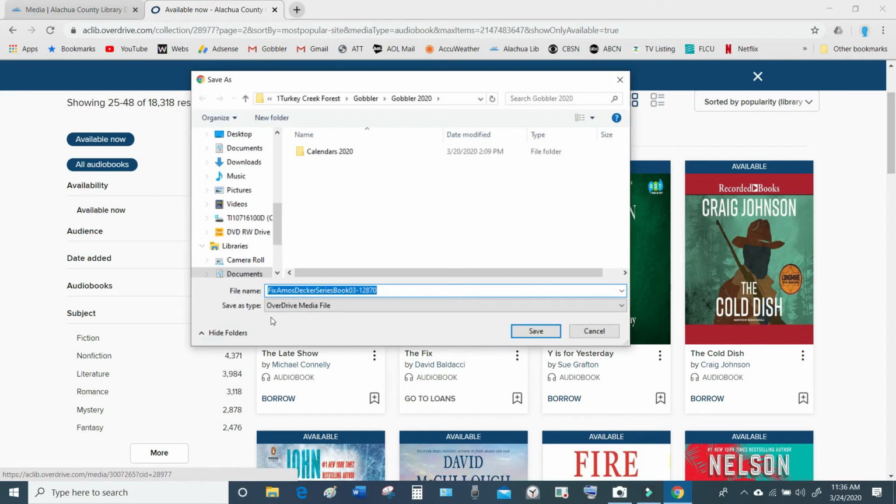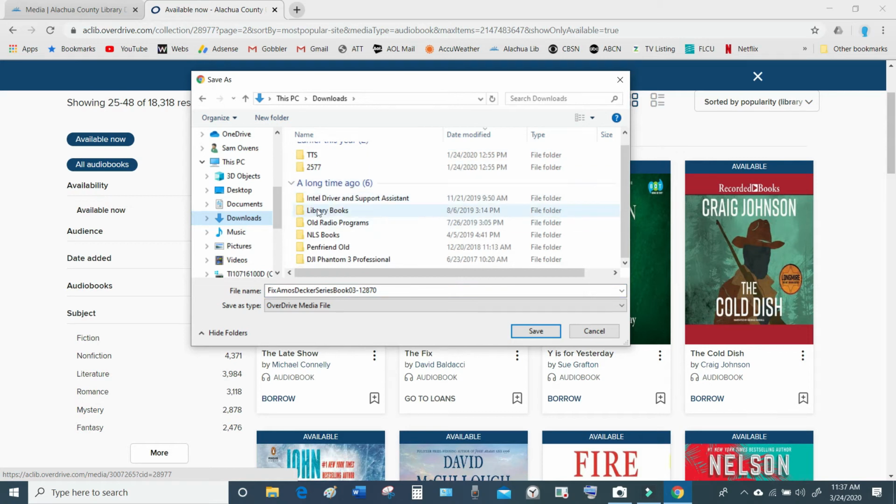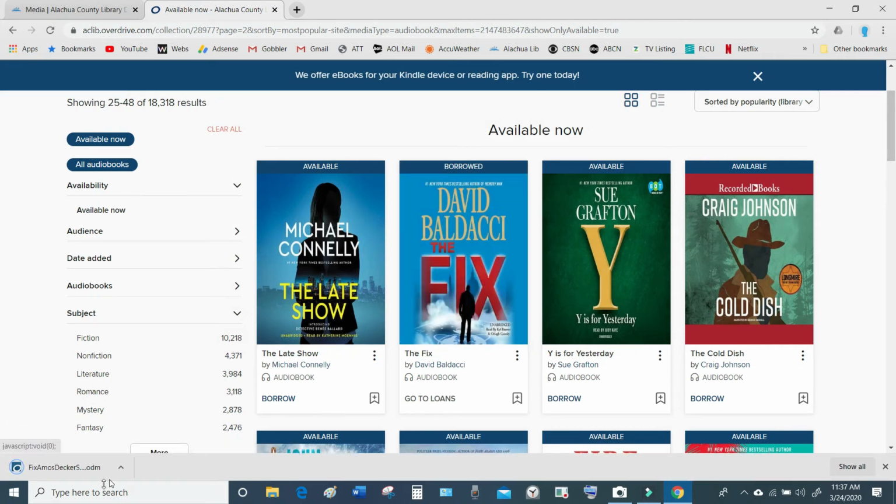And what it's going to do is bring up a file. This is the file for the book. And now I need to put it somewhere on my computer that I will remember where it is. And I usually do it under Downloads. And I have library books right here. I have a folder, library books. So I'm going to put it in that folder. And see, I have other books there. So then I hit Save. So you need to know where that's located under Downloads, Library Books. This book, The Fix, is going to be there. I download it, and it came up there.